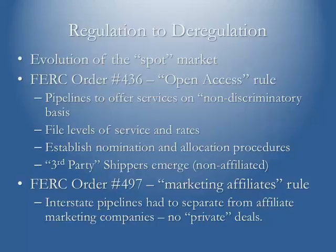FERC issued Order 436. Now this is known as the open access rule. What that did was that basically dictated to the pipelines that they were going to have to offer their transportation services to anyone who was interested in it on a non-discriminatory basis. They also had to file various levels of services that they were going to provide, as well as the rates they were going to charge. They had to establish what were known as nomination and allocation procedures.